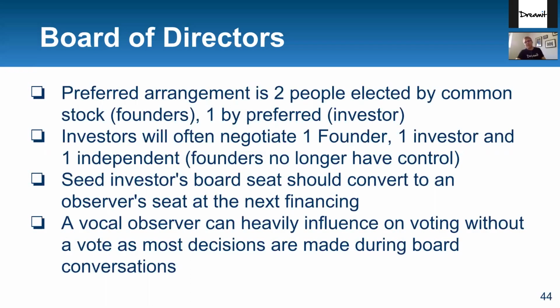David Bookspan hits on, just credit where credit's due. David hits this on a lot. If you can, don't allow that to happen, because now you've basically lost control of the board, right? Because the investor can pretty heavily try to influence that independent investor, and now it could be 2 against 1. So if you can avoid having that independent, it's great. So it's more even-footed. For the seed investor's board seat, just think about if you're doing a seed investor, that should convert to an observer seat at the next round.